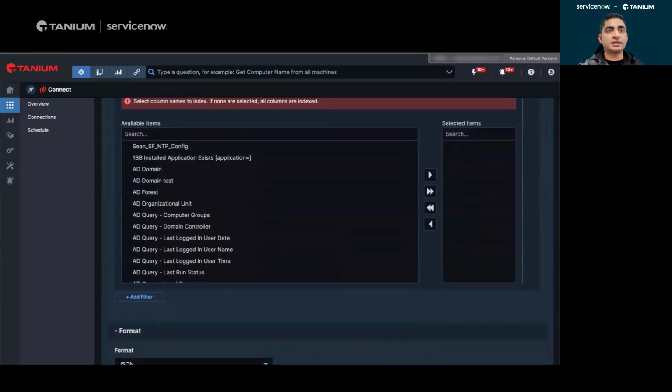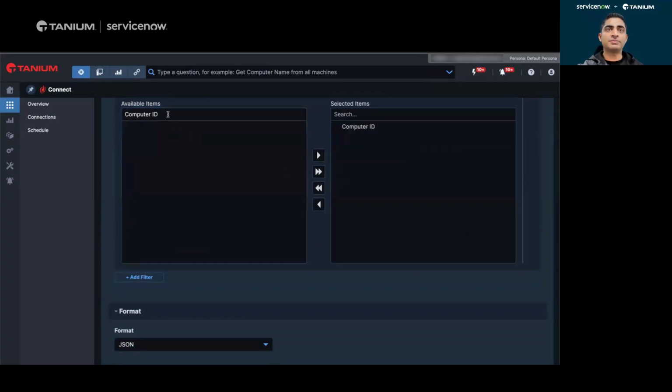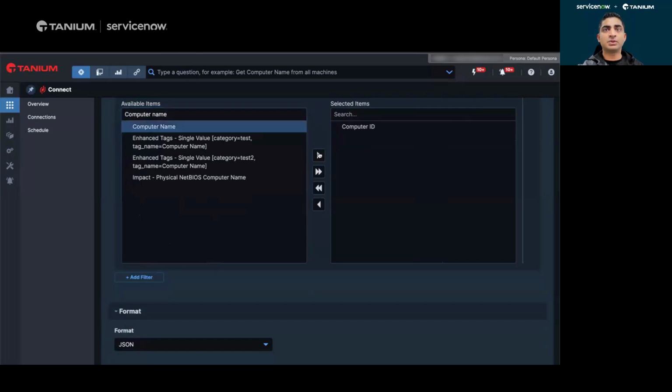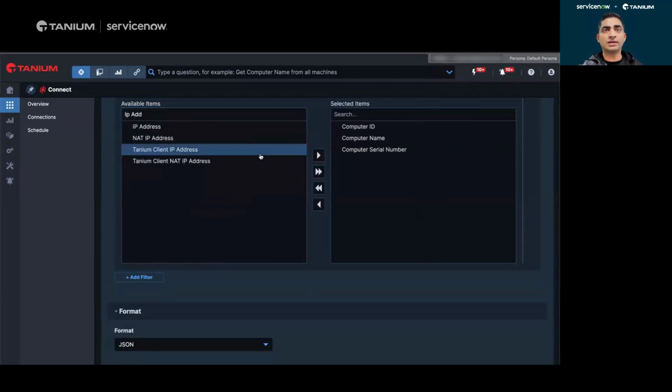And there is actually a pretty long list, not long, I would say about 7 or 8 different attributes that we depend on. Now you can change this to whatever you prefer as deltas. Define the delta characteristics for your organization. But what we typically do is we look at computer ID, computer name, and a bunch of other things like serial number. So if any of these things change, of course, we care about those deltas. Why is that changing in the first place? IP address is another important one.